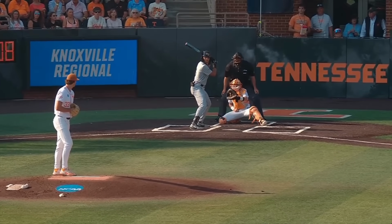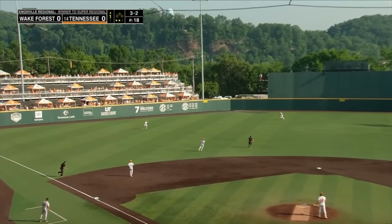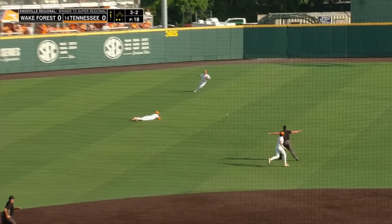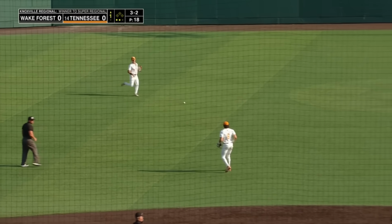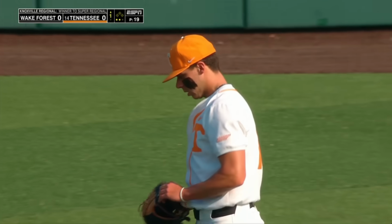And now a full count to the left-handed hitting third baseman, Cade Lewis. That ball lined in the air towards left field. Racing in is Dalton Bargo. Makes a diving effort. Ball comes out of his glove. So racing around first, sliding in safely at second is Cade Lewis.